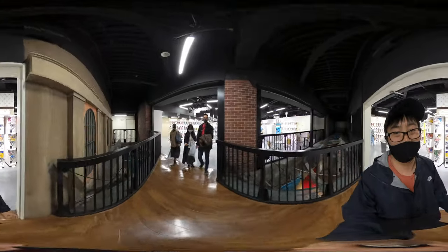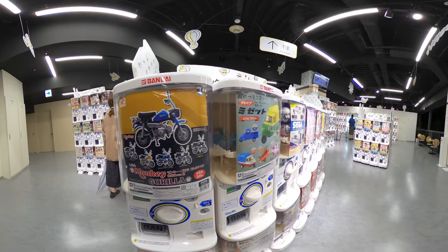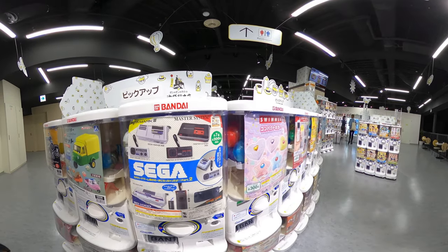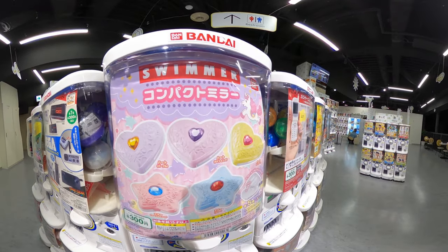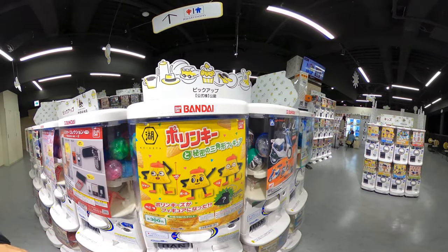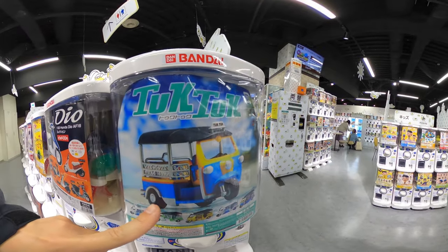There's a whole another section. Hey, here's a section of bikes. Oh, the monkey gorilla moped. Oh, this is cute. Tiny little Japanese vehicles. Oh, nostalgic. We've got some Sega game pads. Some girls' toys. Old cell phone design. Chips. Snacks. Here we got a Vespa. And a cute tuk-tuk.